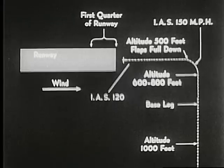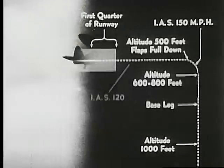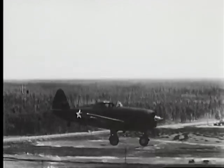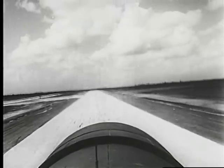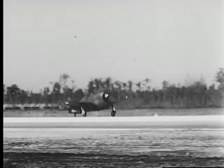You set your 47 down on the first quarter of the runway. Here's how you look while you're doing it. Flaps coming down. Back on the throttle. You're establishing your glide about 120. You're lined up with the runway. You're coming in for a normal three-point landing. Smooth as silk.